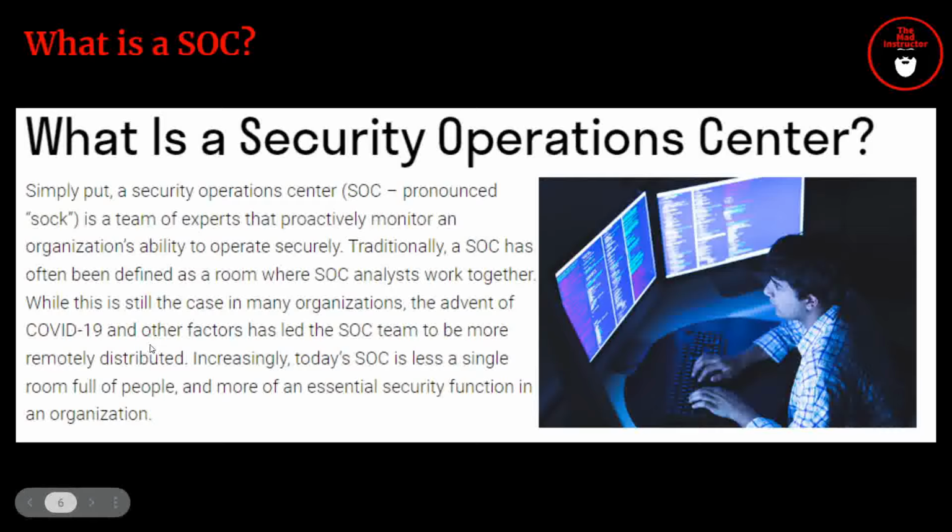Since COVID, a lot of security jobs are going remote. So you may not encounter a lot of companies where all your cybersecurity professionals are in one room anymore. You might, depending on the environment. But a SOC is your classic area where all the cybersecurity incidents are managed and monitored in an environment.